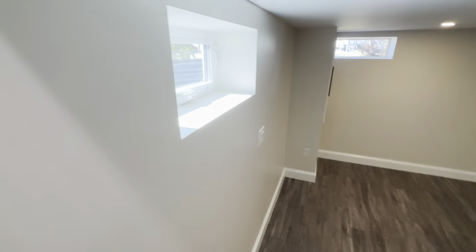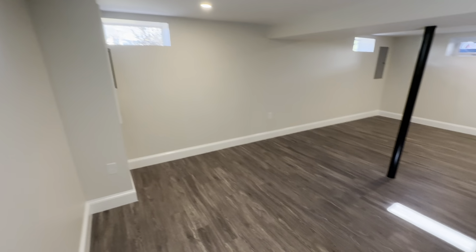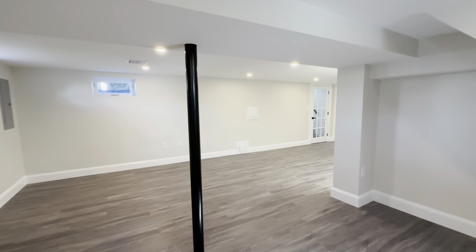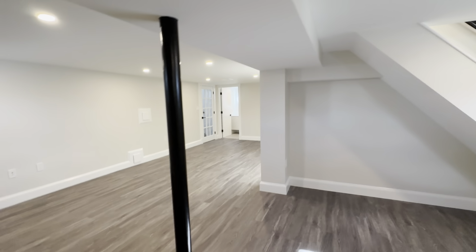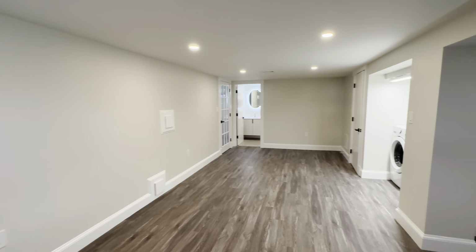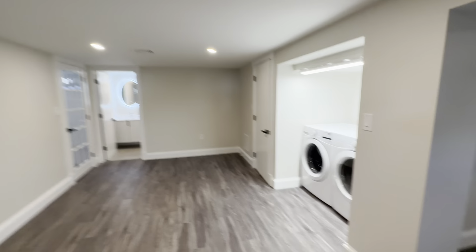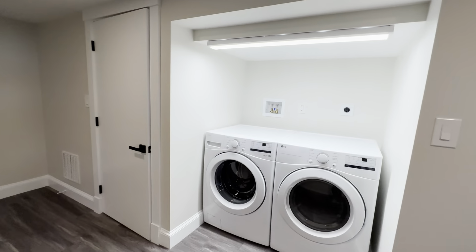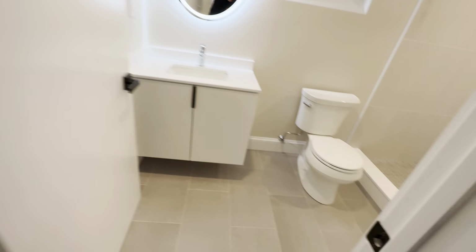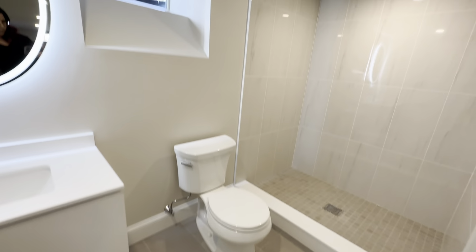Basement has just been refinished, so it's all brand new as well. Nice big open space. Your laundry. Get your access out. Bathroom 3.